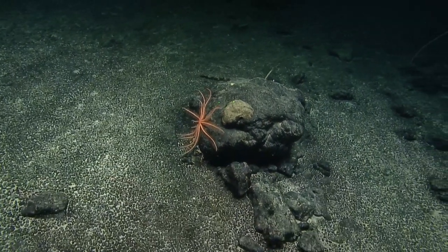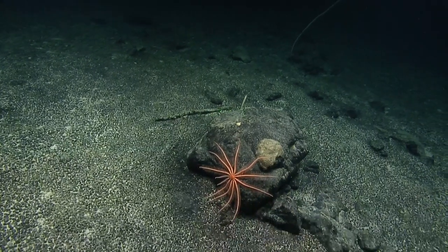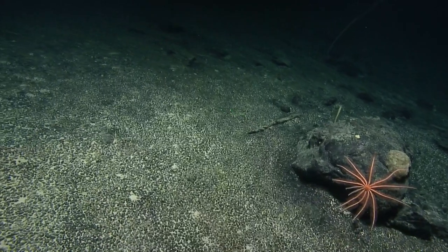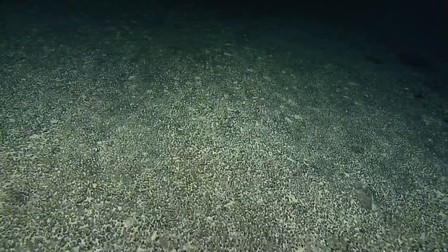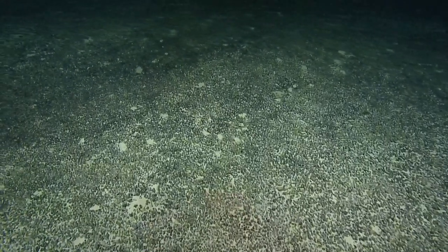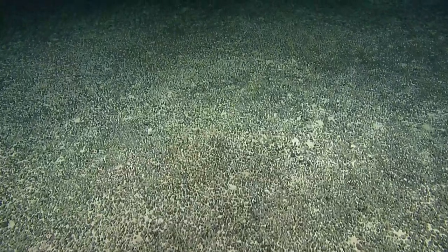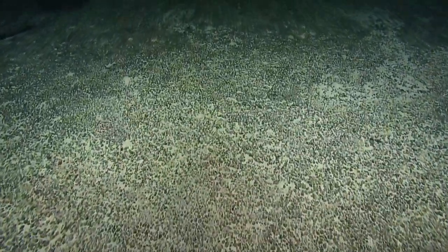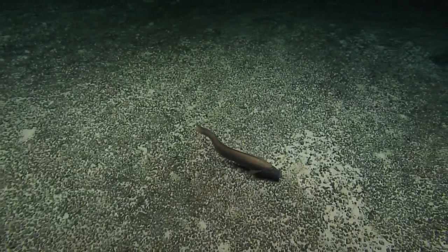Another one of those Prosingid sea stars. Seen quite a few of those today. On the one boulder. Well, I guess some of those others could be considered boulders. Here's another one of those cusk eels.